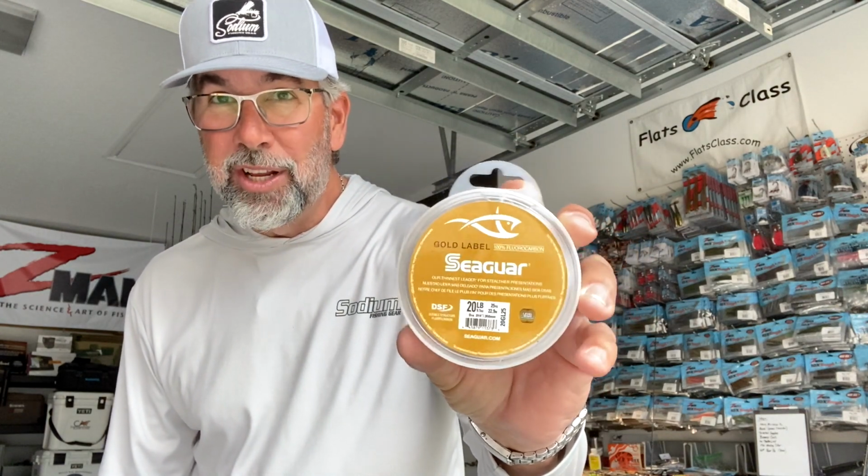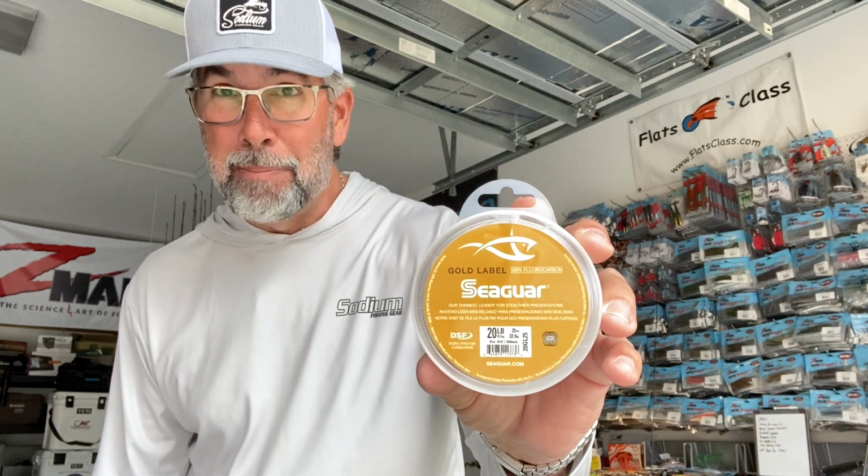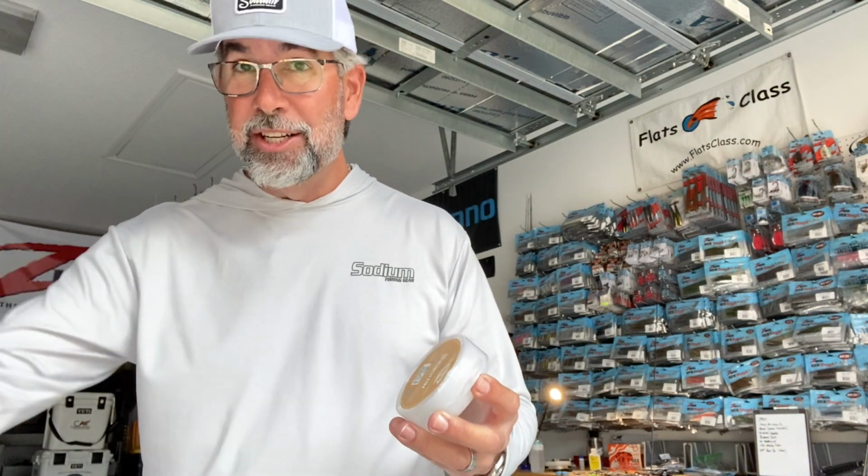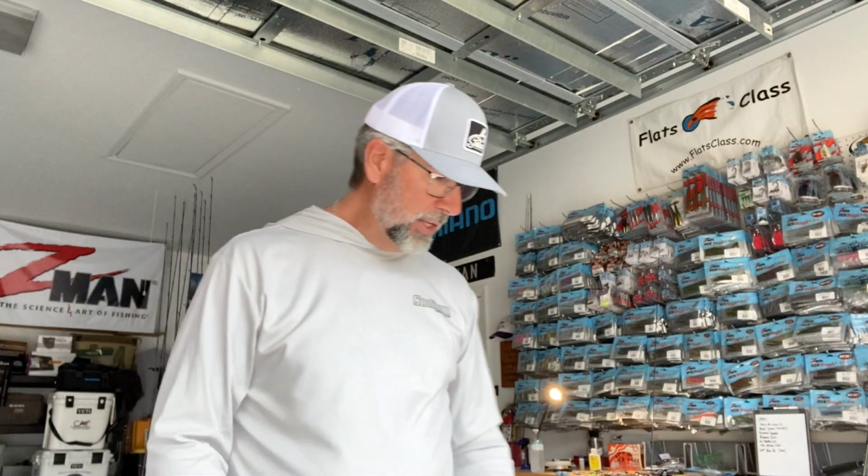this 20, when you look at it, it looks like it's about 10. So there's not a lot of line diameter there. I mean, you're going to have to play the fish, but it's about invisible. If I've ever seen invisible, this is it. So I usually put on a good stretch, I'm going to say 36 inches, sometimes 42 to 48 inches of this stuff on my rod. So now you've got kind of the terminal end of this whole system.